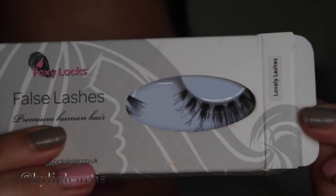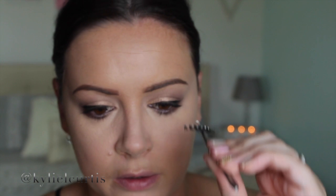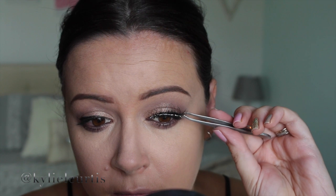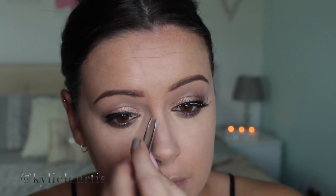Onto the beautiful lashes. Check these babies out. These are xoxo's lovely lashes, and they are insane. I'm in love with them, and I will be buying more. What am I doing? I don't know. Turning my light up, probably. Obviously you wouldn't blow them if you were applying to somebody else for hygiene reasons, but I'm blowing them to make it go a bit quicker, because this look was starting to take going on 20 minutes now.